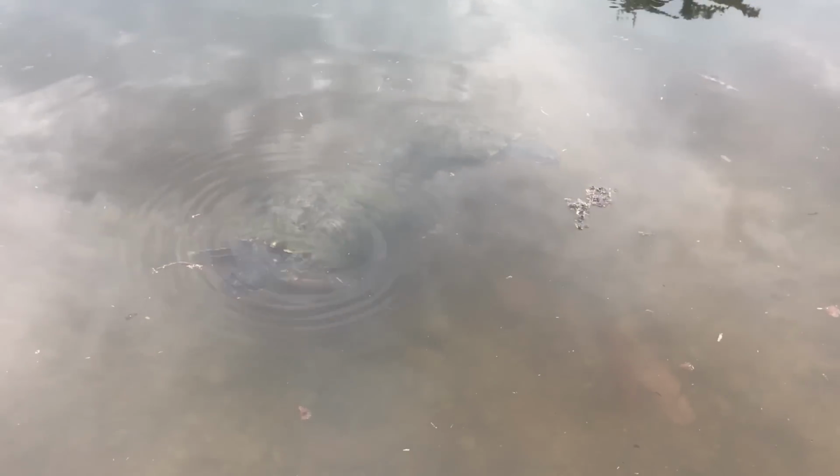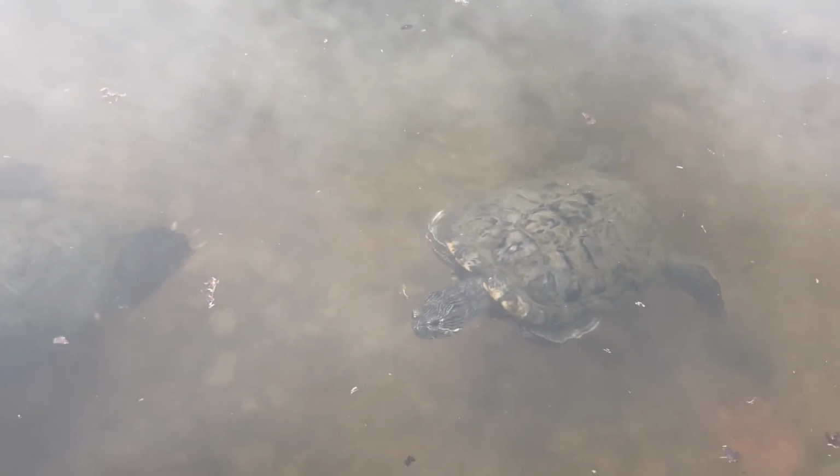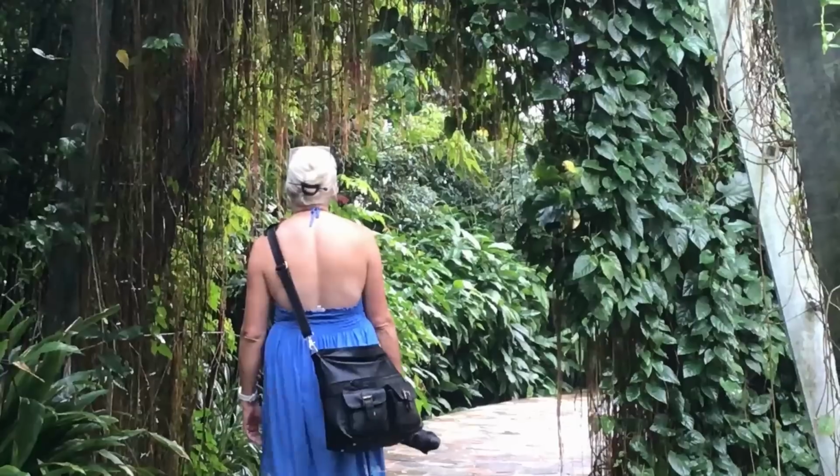Red-eared sliders. Oh yeah, he's cruising over towards us. I like this. Oh, he just dived underneath the water. So, pretty cool little botanic gardens. We're gonna walk around here and stay awake as long as we can.